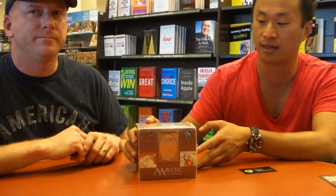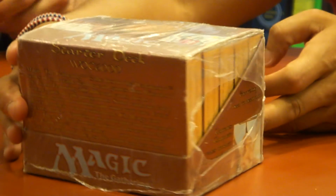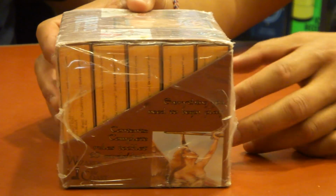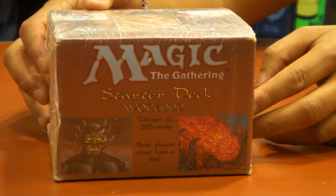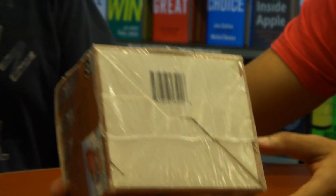So David's a collector, and he has a great story to share with us. And we acquired this box today. Today's May 10th, 2013. And what you see here is an original beta starter deck box. Let me show you guys the angles. The beta starter deck box is what's unique about this one. It's factory sealed back in '93, and I'll let David share some of the stories. But David, why don't you tell us where you got this from?